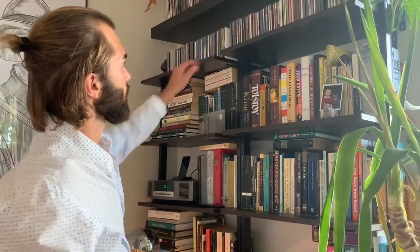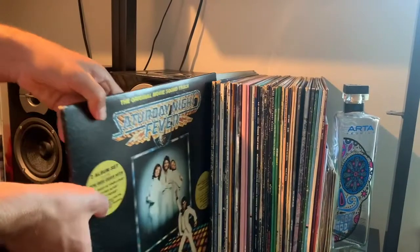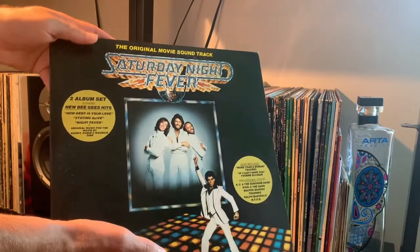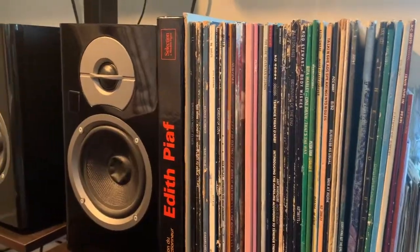And CDs, because I think CDs are gonna make the same comeback that vinyl has made. You know, one day everyone's gonna want to buy CDs. Right now, nobody wants them, but when that happens, we've got a big selection. We're gonna be in good shape. This is my prized possession. It's the Saturday Night Fever soundtrack. It's a fantastic album, written by, among other artists, the Bee Gees.